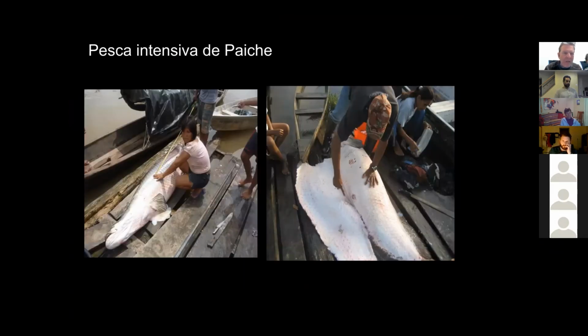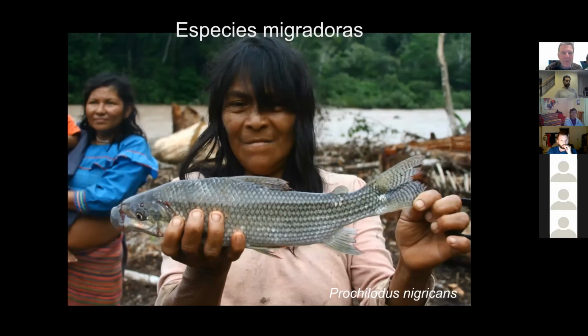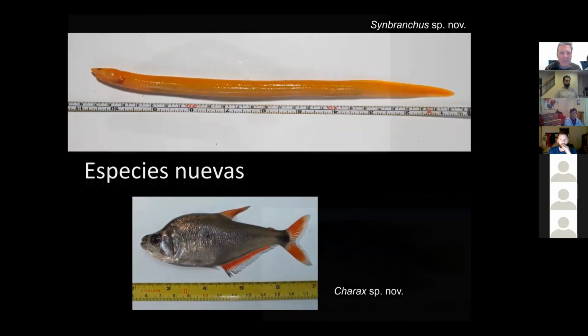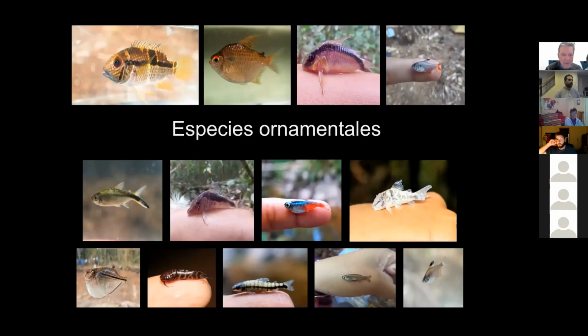And then one of the big eating fish is the paiche, or piroruku is another name for it. These are also quite delicious. The scales are used for nail files and various other things. But look at the size of that guy. Here's something in the salmon family, the Iquitos salmon. And I don't know what this is, but. And then we keep finding new species, and some of these are weird looking stuff. And then we also find a lot of ornamental fish. Some of them are really tiny too.